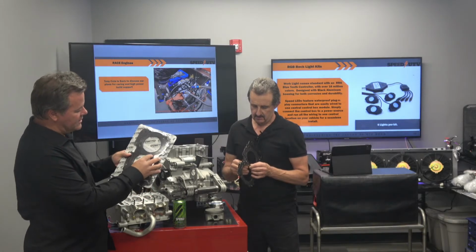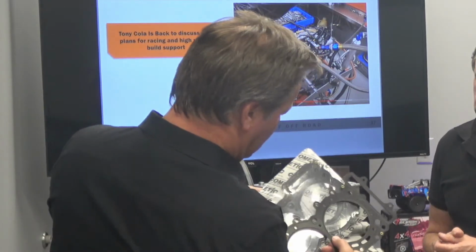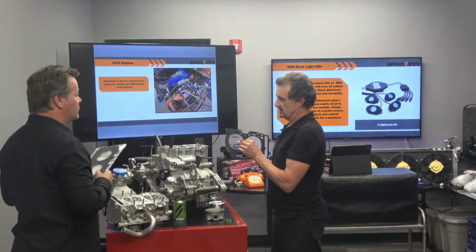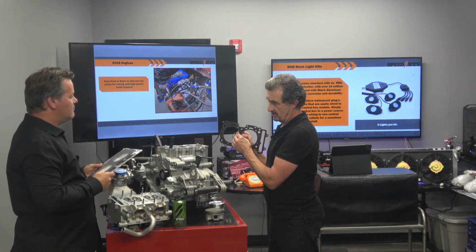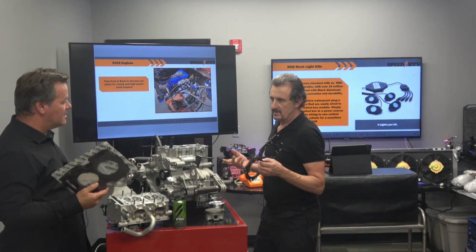And obviously you can see the bridge here. We've got a nice wide bridge on our head gasket, as you can see there. I can pull up an old one. Do you want to talk first about why this is a better gasket over a production gasket? Please explain some of the technology that Cometic has.